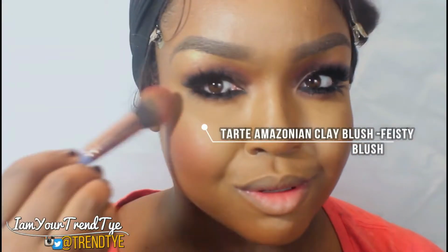For my blush, I went in with the Tarte Amazon Clay in the shade Feisty. It's a really pretty rosy apricot color. And for my highlight, I went back into my Contour Intuitive and used one of the highlighters from that collection.